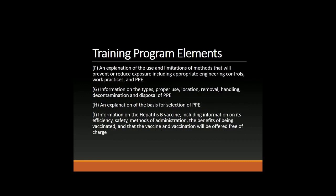Training program elements. F. An explanation of the use and limitations of methods that will prevent or reduce exposure, including appropriate engineering controls, work practices, and PPE. G. Information on the types, proper use, location, removal, handling, decontamination and disposal of PPE. H. An explanation of the basis for selection of PPE. I. Information on the hepatitis B vaccine, including information on its efficacy, safety, methods of administration, the benefits of being vaccinated, and that the vaccine and vaccination will be offered free of charge.